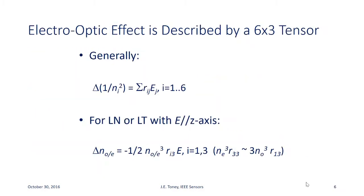It's a 6x3 tensor. So in principle, there are up to 18 elements, but no crystal has 18 independent electro-optic coefficients. Depending on the symmetry of the crystal, the number of independent non-zero ones will be much less than that. For lithium niobate, it's 4.